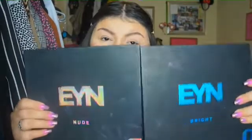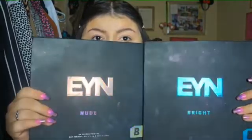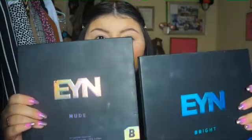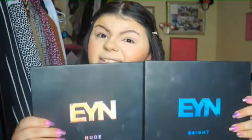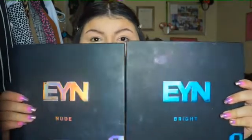So I have done my brows, and I'm actually liking them more than I thought I would, and now I'm going in with shadows, and I've got these two shadow palettes. One of them is nude and one of them is bright. Now what I will say is these are the same brand and these are the same type of palettes and they work exactly the same, so I thought it would be fair game.